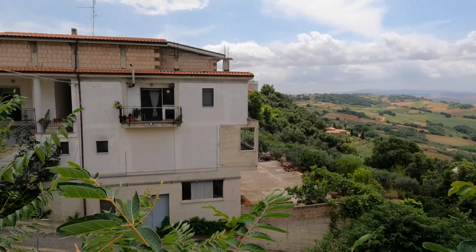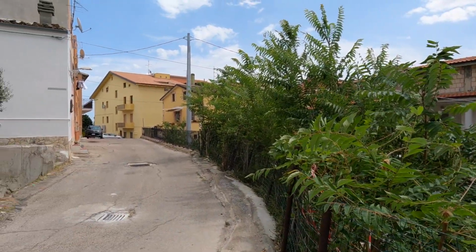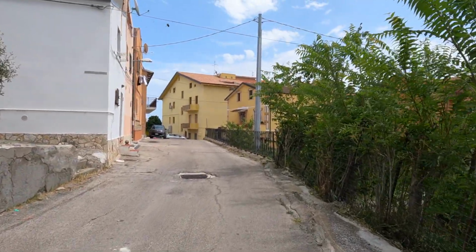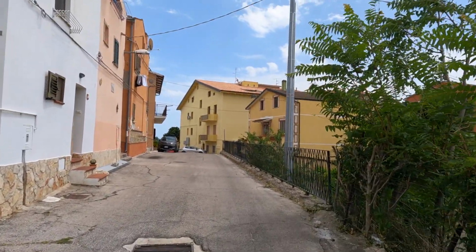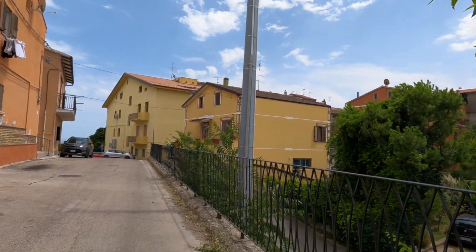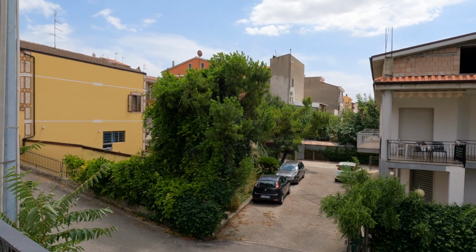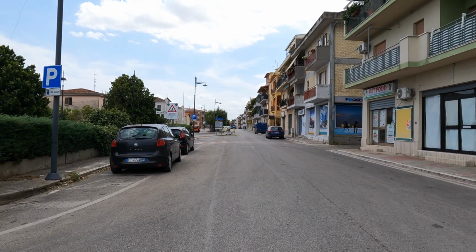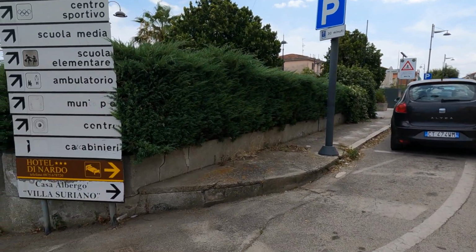PETACCIATO, I probably got that right sometime, it's kind of spread out. The main town's up here on the ridge, and then there's a few little areas of houses a little bit further down. A lot of them are very modern. And a lot of them look very expensive. Given that it's lunchtime, the main centre has got a lot quieter. But we're going to go up there next, see what we can find.